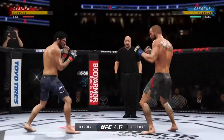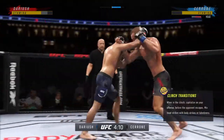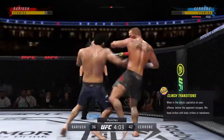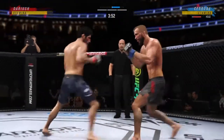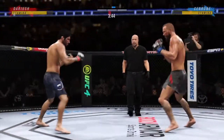Well, we wondered earlier why there weren't as many body strikes. He's making up for lost time here. Shot to the body connects, and that bears watching. That's going to hurt this opponent. He's throwing every part of himself into these big leg kicks. Dariush gets tagged with a kick now. Let's see if he can rally.